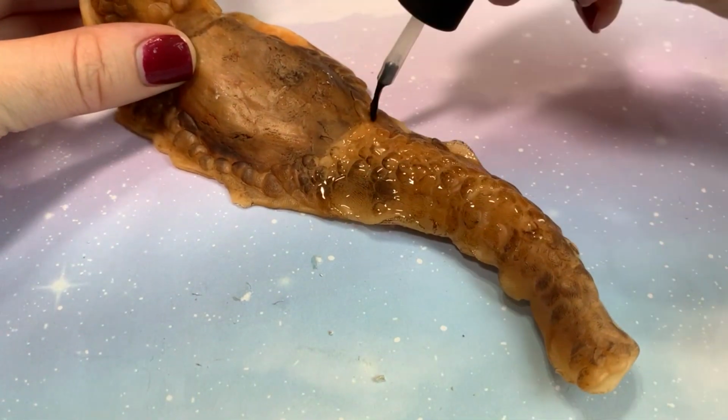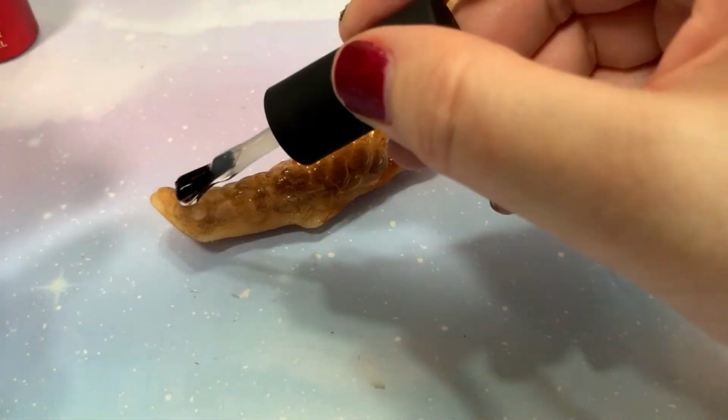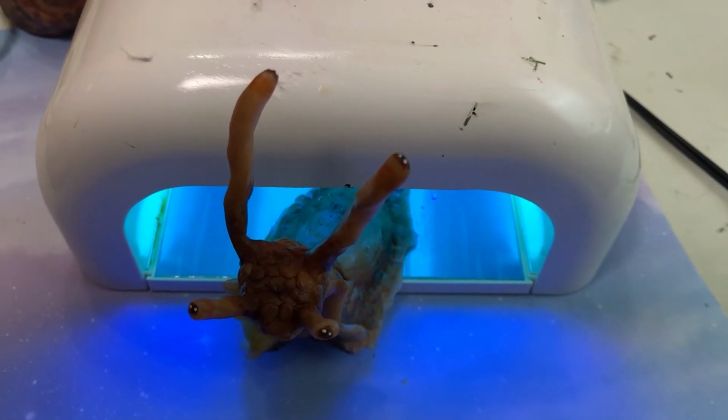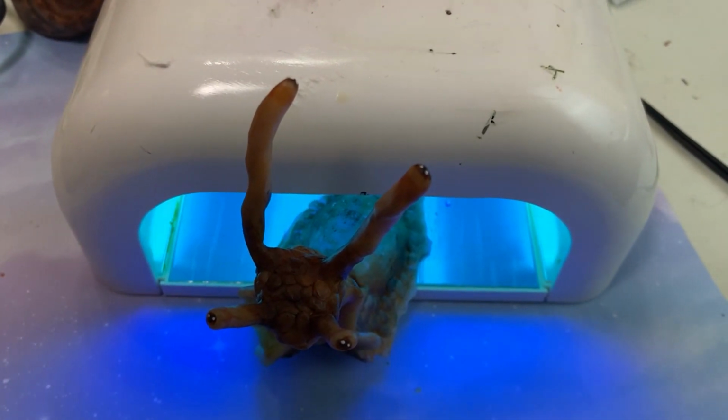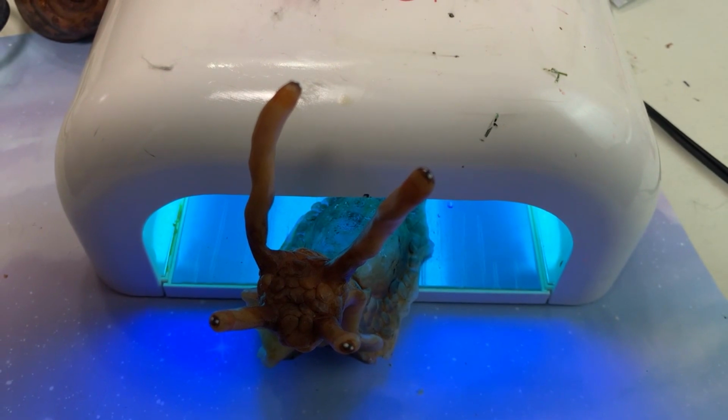To give her a proper slimy shine, I'm going to coat her in some gel top coat and set it in my UV curing light. And here's Gilda curing in the UV light. It's almost like she's in a little tanning bed, which is so freaking cute.